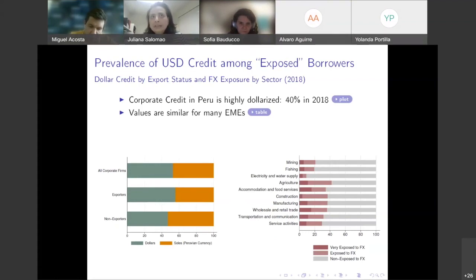Regulators in Peru understand that while banks can match the currency of their balance sheet, corporations might leave their balance sheet unmatched, meaning their revenues and their debt might be in different currencies. Therefore, the regulators make banks classify their borrowers, or each loan, in terms of their exposure to foreign currency. This classification takes into consideration the currency composition of their revenues and any financial hedges the firm might have. It classifies firms into very exposed, which means they would default if there is a 10% depreciation of their local currency, and exposed, which means they default if there's a 20% depreciation. So this is the darker orange or pink line and the lighter pink.